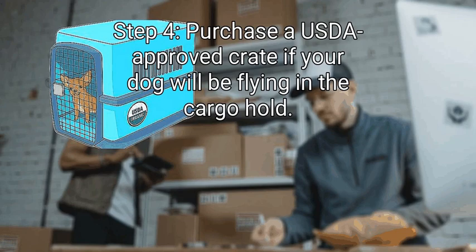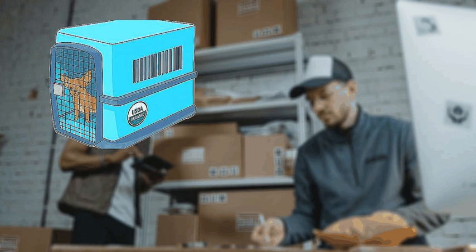Step 4. Purchase a USDA-approved crate if your dog will be flying in the cargo hold. If your dog is too large to fly in the cabin with you, make sure the crate they will be staying in is large enough for them to turn around and lie down in. The U.S. Department of Agriculture, or USDA, checks animal crates for safety, so look for one with their stamp of approval. Pad it with a small blanket or dog bed so that your dog is comfortable.